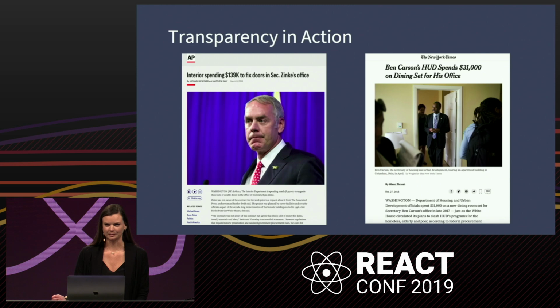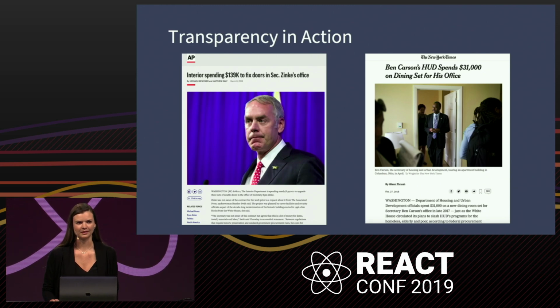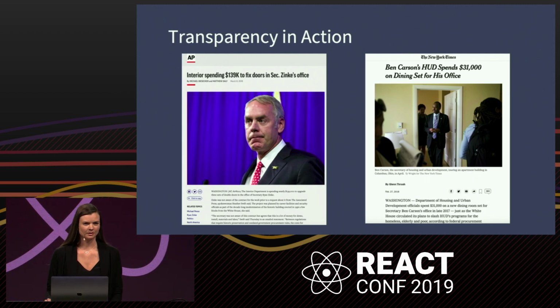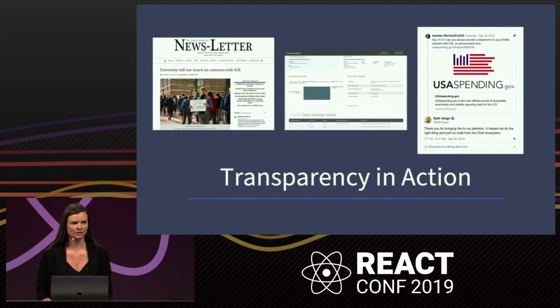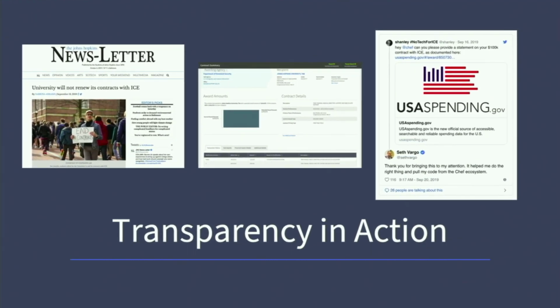So, what is transparency in government spending? Headlines like these may look familiar and have become more common in recent years, thanks in part to a piece of legislation called the Data Act and the website USAspending.gov. More recently in the news, students and employees have been calling into question their employers' contracts with the Immigration and Customs Enforcement Agency, or ICE.